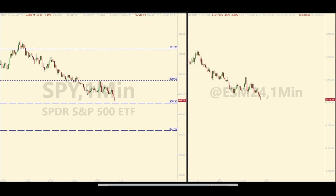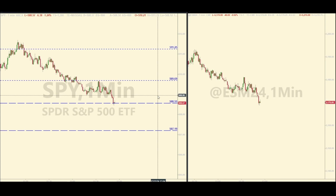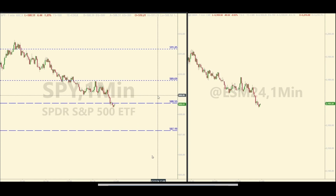It's also interesting to point out that what was support here became resistance the second time they came up to it. But anyway, I don't like taking trades the second time around. You see me hovering right here at 508.95. That's 40 cents, just to give me an idea. I didn't draw a line there, but that effectively is the line to see if they were going to bounce up 40 cents and if this trade would have worked.